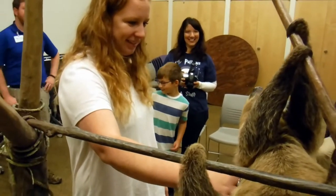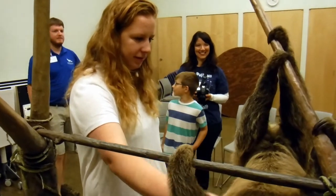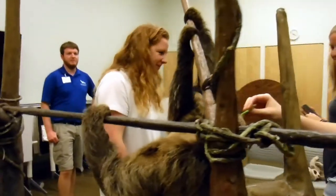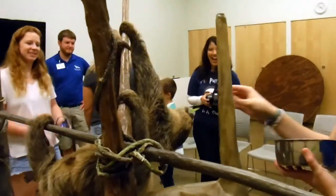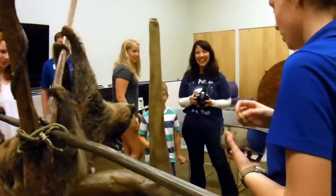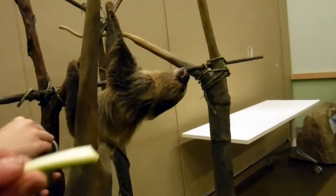We tried carrot with both Harry and Valentino, and it's no go. Oh, they don't like carrots? No, they'll taste it and then they just spit it right back out. You should have some so we can see that. Yeah. When you take it from our hands, they'll taste it, and then they'll just push it right back.